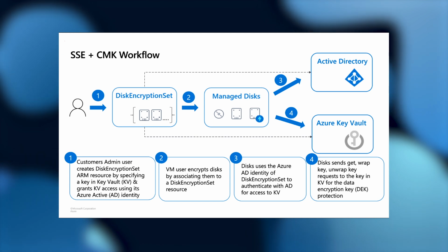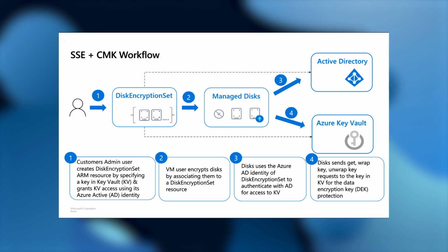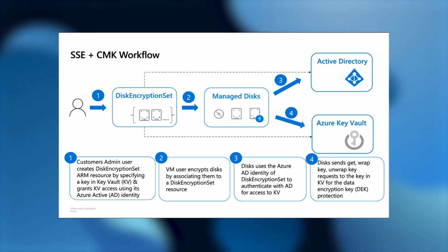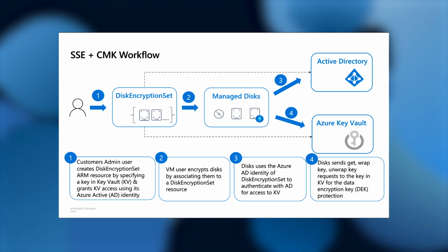At any point in time, you can simply revoke the access in the Azure Key Vault, and then the managed disk won't be able to access the data. And you can also simply delete the identity in your Azure Active Directory, and then the managed disk won't be able to access the data, or nobody can access the data, right? So that is how you are in full control of your key and of your data.